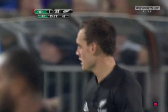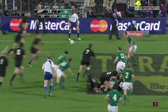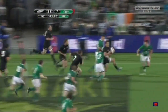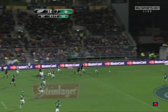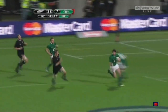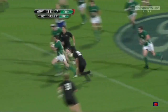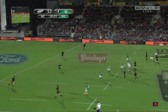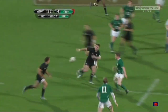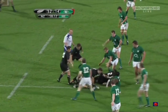So one more play before half-time. Joe Rokocoko will want to get heavily involved in the action, won't he? Because he was out of favour for quite a while on the All Black side. And that's Dagg and McCaw. Back goes Rob Kearney. Came off his knee the last time. Not this time. Away goes Kearney. Using his pace and his step. That's brilliant from the fullback. Corey Jane. Corey Jane to Dagg. And it's Andrew Trimble.